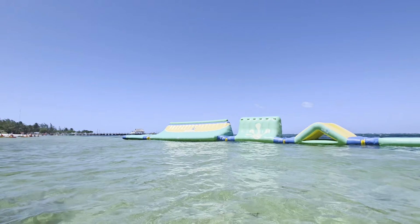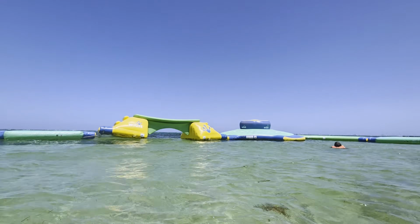And here you can see their floating water park. I think my son's going to play on this for a little bit, and then we'll go in and get some dinner.